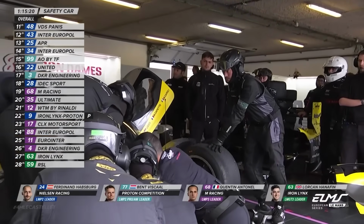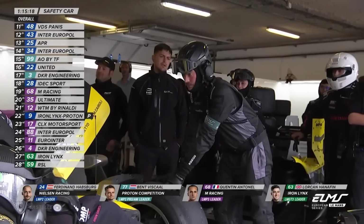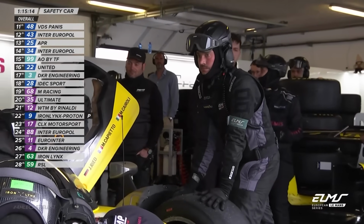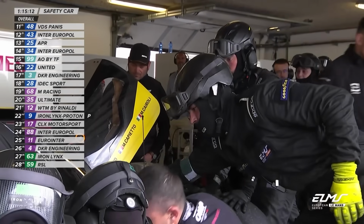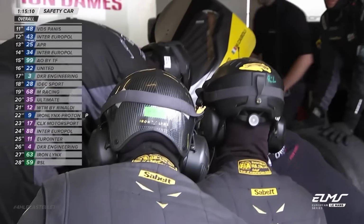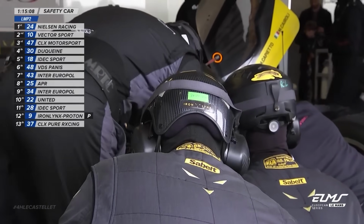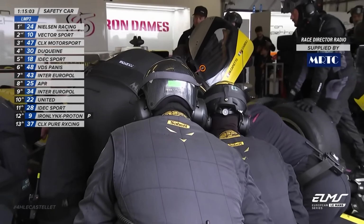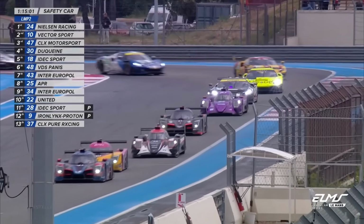Still some yellow at turn 5 now. That could be just to allow vehicles to get back to their holding positions. But also the tyre wall didn't look in great shape, so maybe they're going to have to just sort that out, make sure that it is safe again, because if anybody else spears off in a similar place, you want the tyre wall to be as strong as possible.